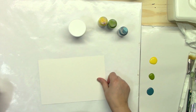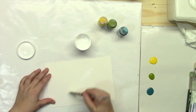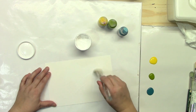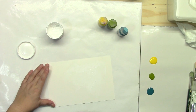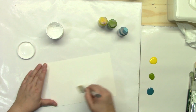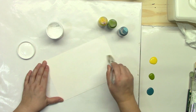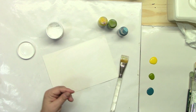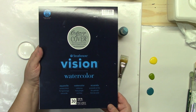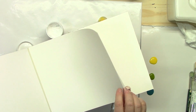So I've got the card here, and I'm just going to use a damp brush and paint a light layer. Get a bit more water there. A light layer, and this is 140-pound watercolor paper. It's nice and stiff, works really well, and this is new, well, it's my first time using it. It's Strathmore Vision watercolor paper, and this stuff is nice, thick sheets, and it was not expensive.